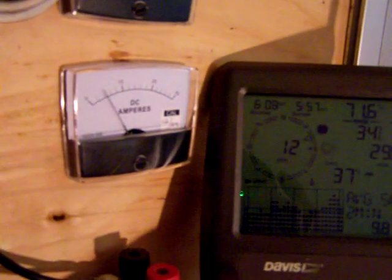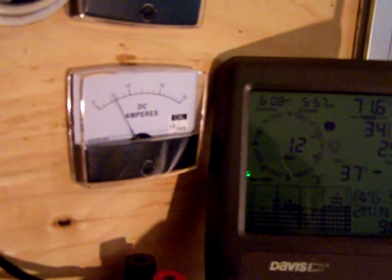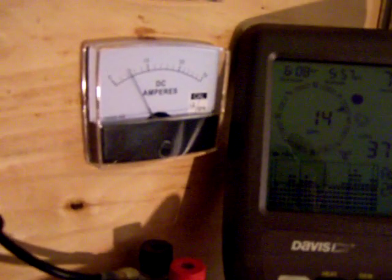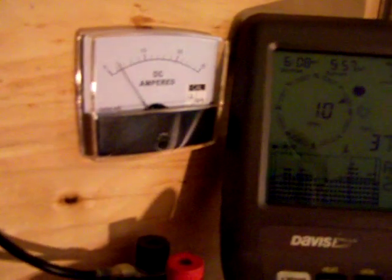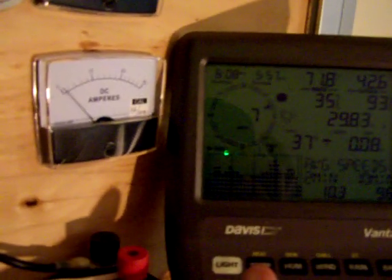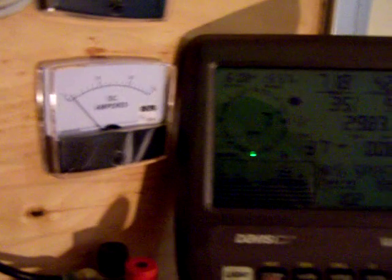We got some wind amps coming now. 10 amps we had there. Probably 17 mile an hour wind. This is a homemade wind turbine, so I'm sure store-bought would get me a lot better amps, but it's a good feeling to see something that you built from scratch making power for you.